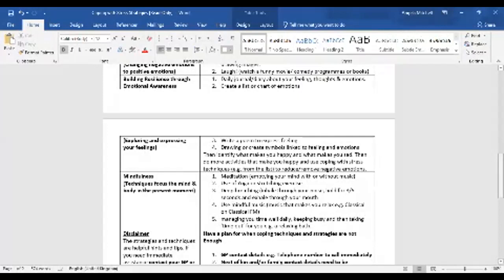Mindfulness techniques focus on the mind and body in the present moment. Because have you ever tried to clear all your thoughts out of your mind? It's so difficult, guys. So there's so many techniques out there. There's meditation, yoga, deep breathing, in through the nose for 4, out through your mouth for 6. But just do whatever's comfortable for you. Practice makes perfect, guys.